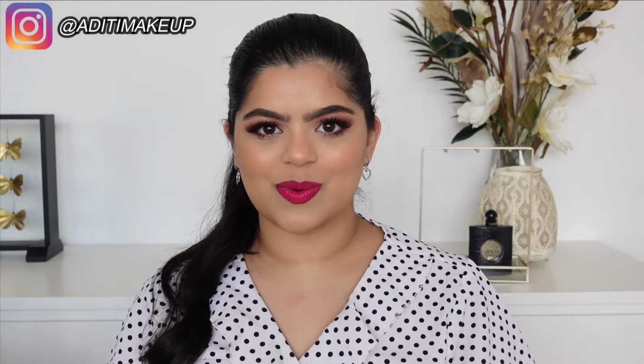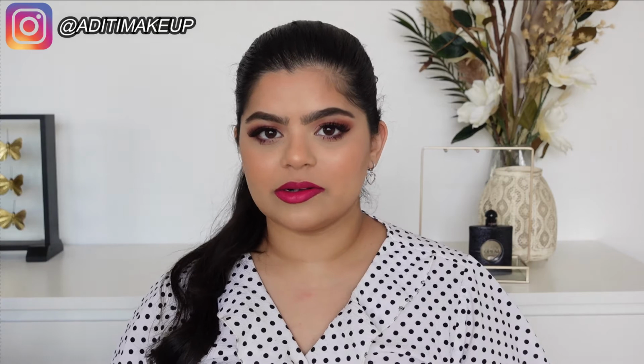So if you want a more lightweight primer, I would suggest the Becca one. This is definitely thick, but you feel like it's there. It feels like it's working. So this one is actually really good. Any foundation that goes over the top of this just blends in really nicely. It just gives that super airbrush finish, and we all want an airbrush finish. So yeah, if you like Fenty products already, you know the go. Fenty is quite a reliable brand.